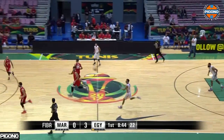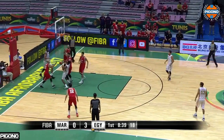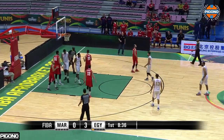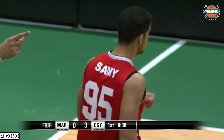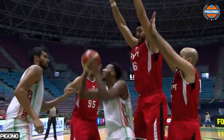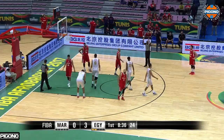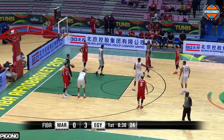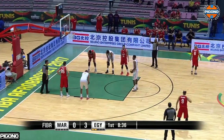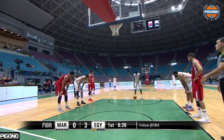A 3-point lead as Morocco look to respond. They've still got it under the rim here, trying to make it count. And the foul is called. Just have another look here. Ahmed Bakr with the foul. And the first chance for Morocco to go to the line with the Shua.